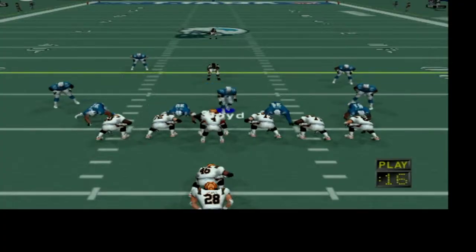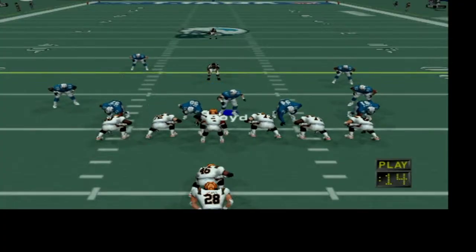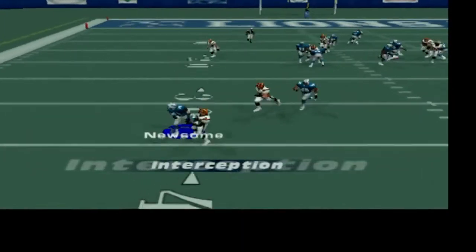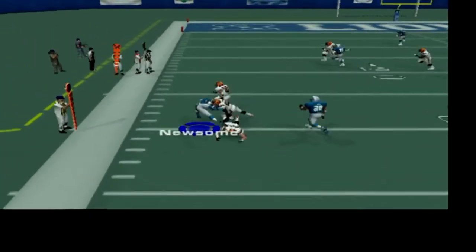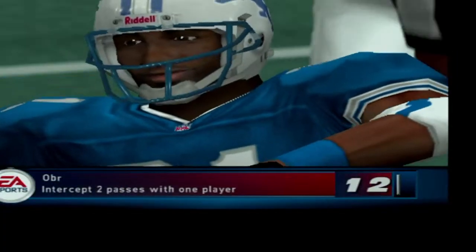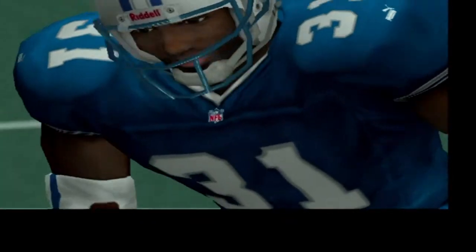The backs are lined up in an eye. Back to pass. Covington passes right. Picked off. It's intercepted. Dillon makes the stop at the 30. He just stepped in front of that one. He saw his opportunity, and boom, he took it.